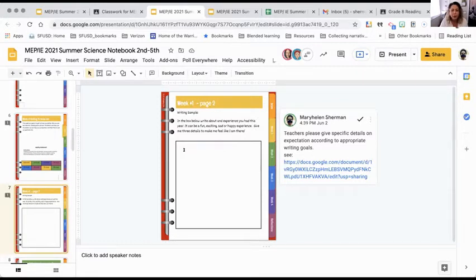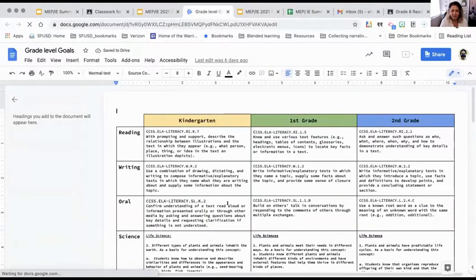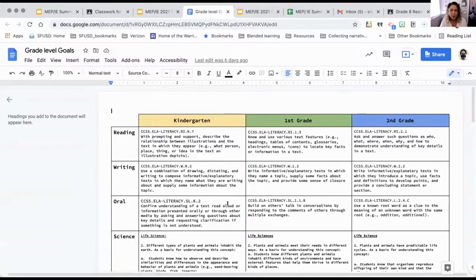So here they're going to write about an experience they had this year. And again, you're just looking for specific examples. If you are teaching middle school and you have kiddos that read or write at a second grade level, you have this to give your expectations. So, all right, I'm writing. What do I write about?